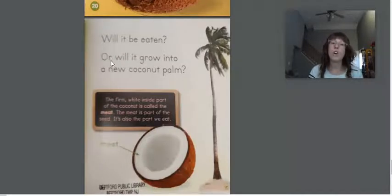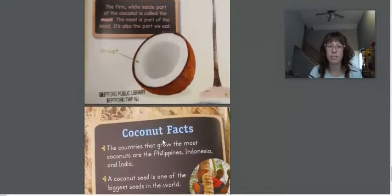Will it be eaten, or will it grow into a new coconut palm? Remember, the palm is the tree. The firm white inside part of the coconut is called the meat. The meat is part of the seed. It's also the part that we eat. So we eat the seed of the coconut. This delicious white stuff is what we eat. Some of you might eat coconut cookies, or you can take this white stuff out and just eat it right out of the shell. It's very delicious.